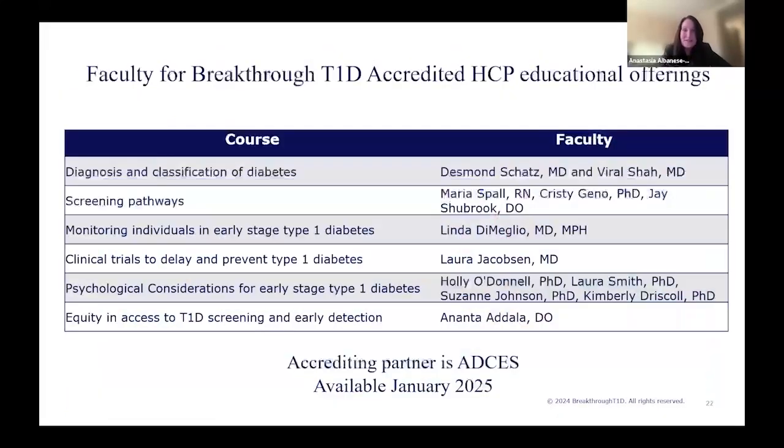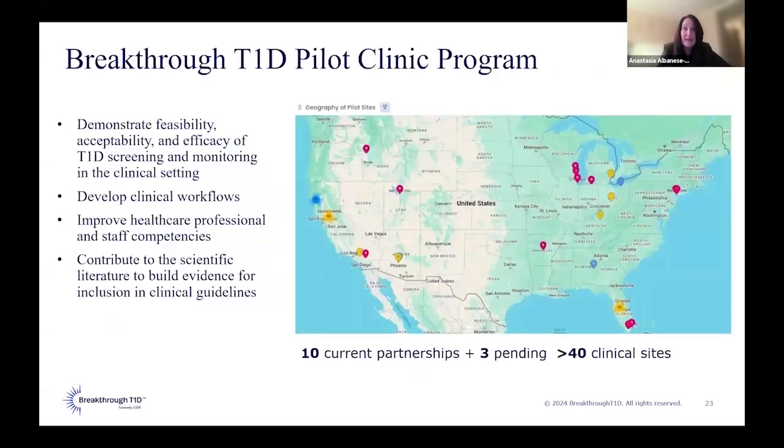One of the really important things you're going to see on this site is accredited healthcare professional education by this list of faculty. These are key opinion leaders in type 1 diabetes from around the country who have contracted with us to provide, at no cost to the healthcare professionals, accredited education that they can use to get up to speed on the diagnosis and classification of diabetes, so we don't misdiagnose adults, on how you can get screened if you come back with positive autoantibodies, how you should receive care or how you should provide care in the clinical setting. This will be available January 2025. We're rolling some of it out now with a soft launch, but come back to the webpage in January. A lot to see there and a lot for you to share out in the community.